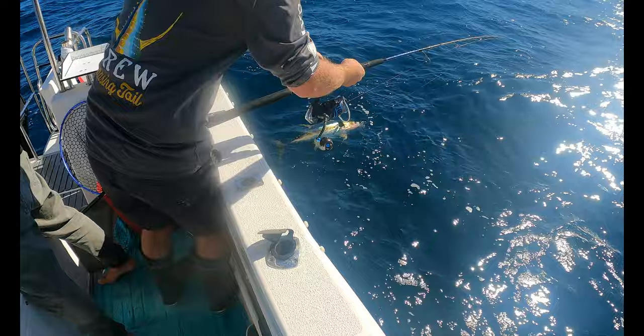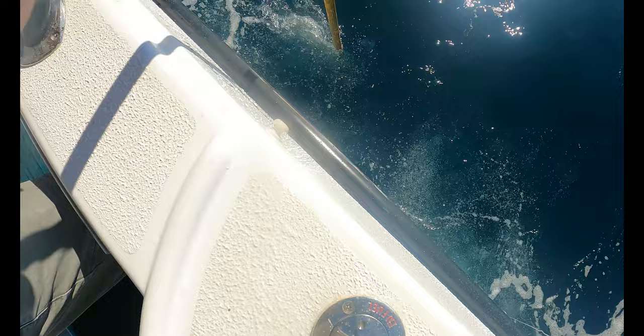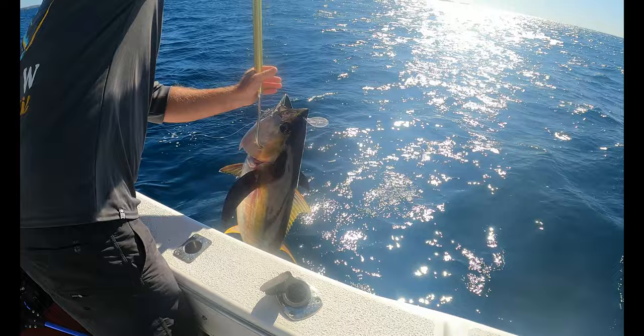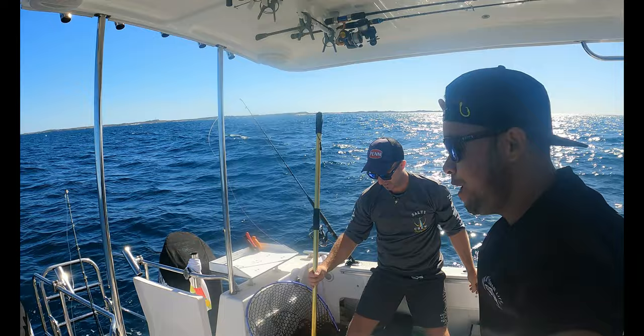I want to net this fish, man. Right, here we go. Oh! Yeah, the boys! Yes! There she is. Loosen that drag off. Hold that. French, you grab it. Pull it up, bro. There we go. Woo! Second yellow! Alright, watch the hook. How's that feel, big boy? Woo! Oh yeah! That's how we do it, boys.